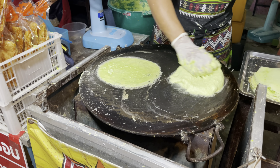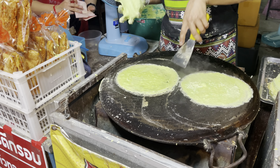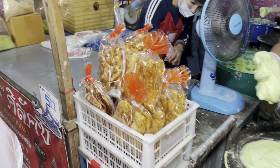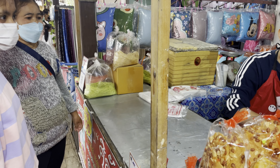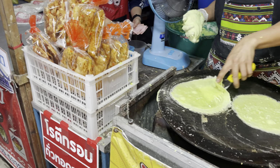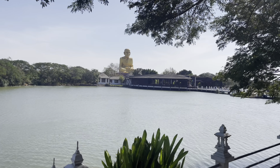So here's some roti saimai. It's also an Ayutthaya favorite. It's kind of like the Thai version of cotton candy. And you can see it over there in those little sacks. So you get 3 of the sacks for 100 baht. 7 for 200. And you can see how the market just kind of winds around.